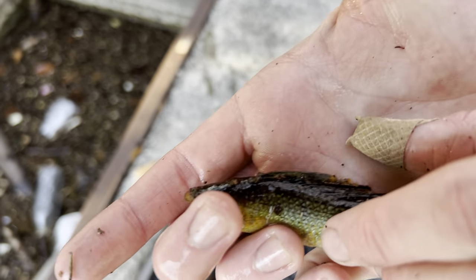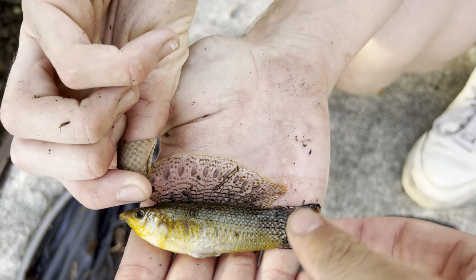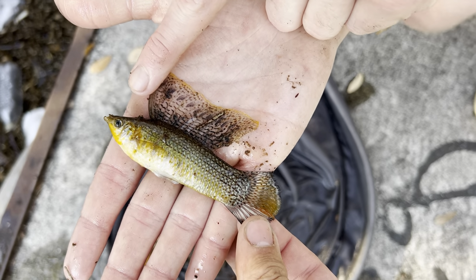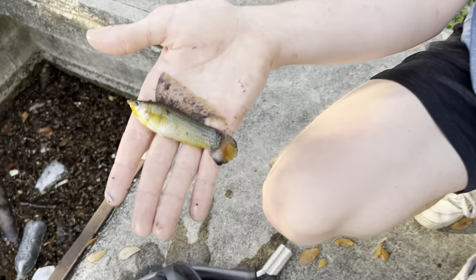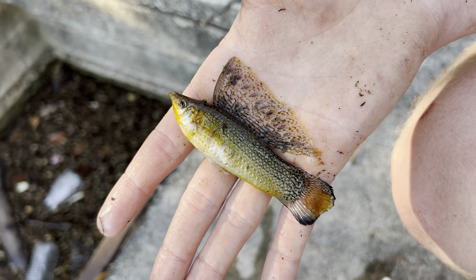That's a giant male. Wait, it's a sailfin. Look at the sail on him. Oh my God. Wow, that was a beautiful fish. Oh, that sucks, guys. It looks like a big fish. Maybe it just died of old age. That's a possibility. It looked like it was in breeding colors, though. It's beautiful. Okay, that sucks, guys.